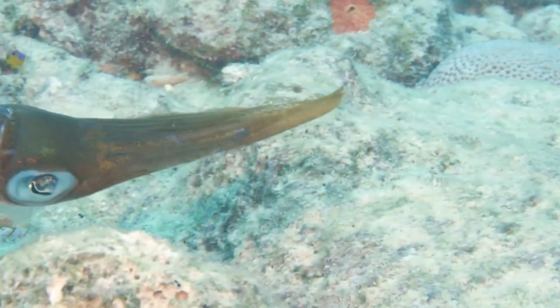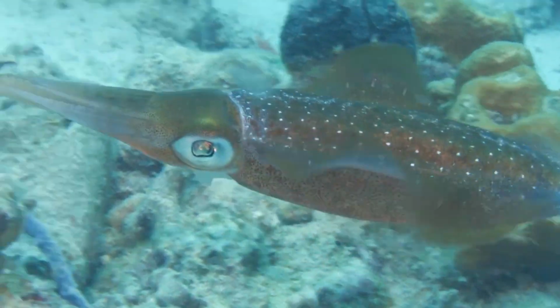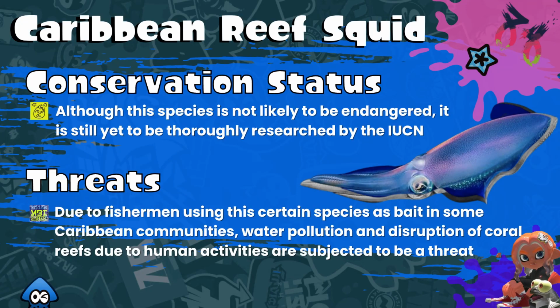Although this species is not likely to be endangered, it has yet to be thoroughly researched by the IUCN. However, due to fishermen using this certain species as bait in some Caribbean communities, water pollution and disruption of coral reefs due to human activities are threats.